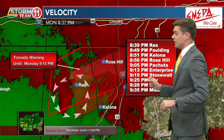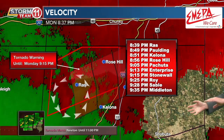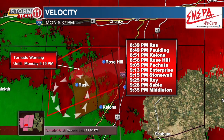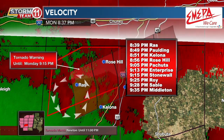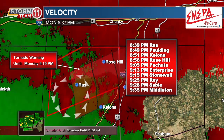It's actually showing into Middleton at 9:35. So like I said, portions of southern Lauderdale County will be included in this if it continues and holds together. So let's see exactly. 9:39 at Ross, 9:49 at Paulding, and by Rose Hill, 8:56 Pachuta, around 9:05 Enterprise at 9:13, Stonewall at 9:15. That will be in the next 45 minutes. It's expected to push into Clark County. But as of right now, Ross, Paulding, Rose Hill, places like that need to seek shelter immediately.